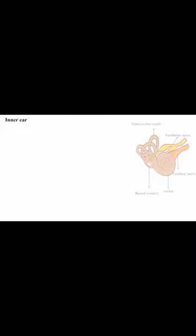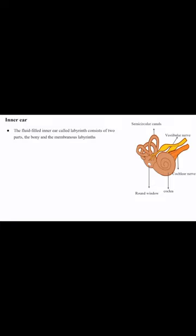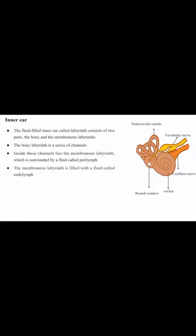Inner ear. The fluid-filled inner ear called labyrinth consists of two parts, the bony and the membranous labyrinth. The bony labyrinth is a series of channels. Inside these channels lies the membranous labyrinth, which is surrounded by a fluid called perilymph. The membranous labyrinth is filled with a fluid called endolymph.